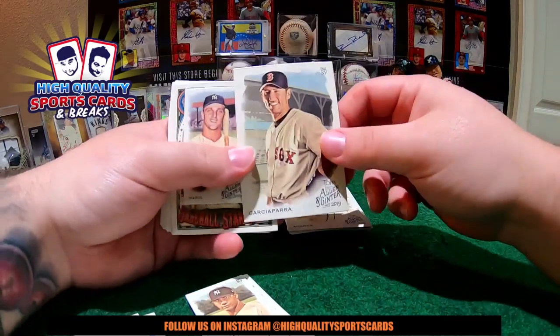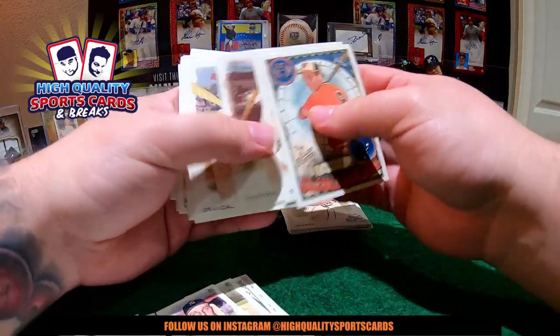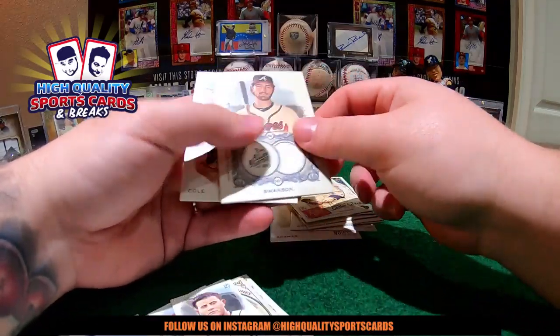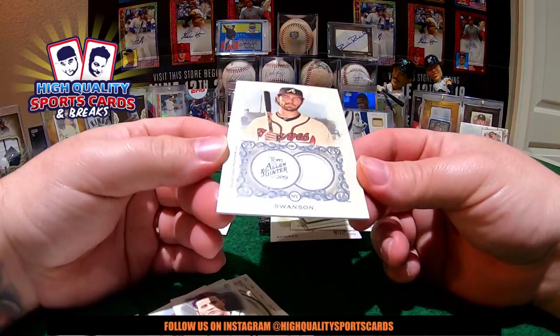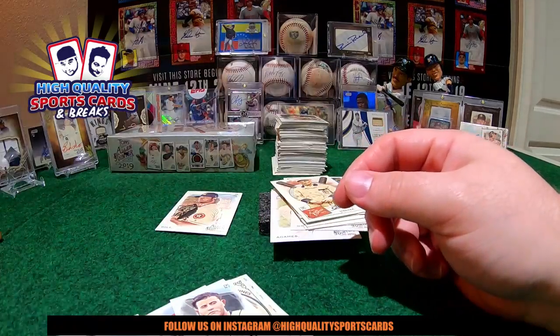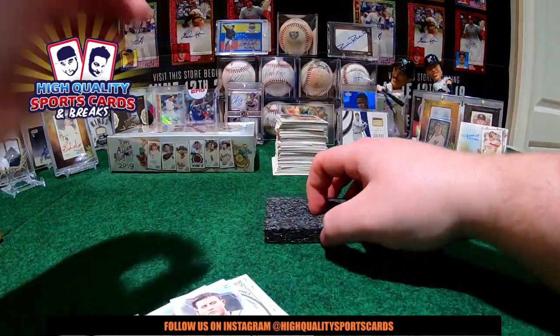High number. Roger Maris, Ginter in the back. Manny Machado mini. And boom, Swanson. Nice piece for the Braves. New York fan, buddy. This one, it is a nice piece. Swanson Braves jersey for you, buddy. Congrats. Nice one. All right, second pile.